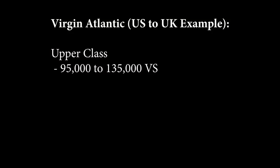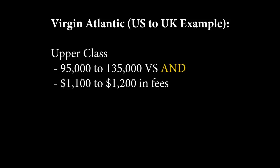On the surface, that sounds fine. Why would you not be happy about this? The big problem is redeeming these points towards Virgin Atlantic doesn't really make any sense at all. If you want to do their upper class product between the US and the UK, it's going to cost you between 95,000 miles and 135,000 miles. The big problem is that in order to do this, you're also paying $1,100 to $1,200 in fees. So not only are you dropping a ton of points, you're also dropping something like $1,200 just to do this flight.